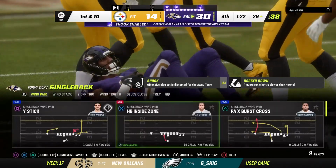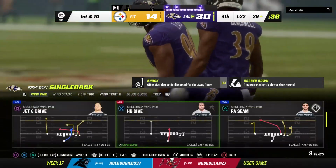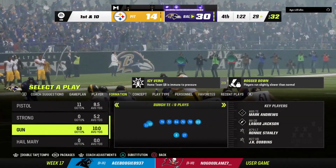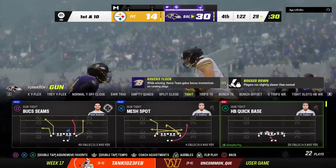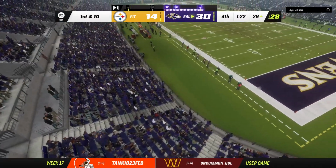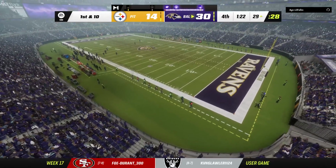Well, that drive wasn't a case of wanting to put points on the board. It was needing to, having to, and they didn't get it done. Yeah, didn't get it done, and now you look at the situation and the point differential, 2 scores, pretty much game, set, match. How about the takeaway, though, huh? How about those defensive guys?